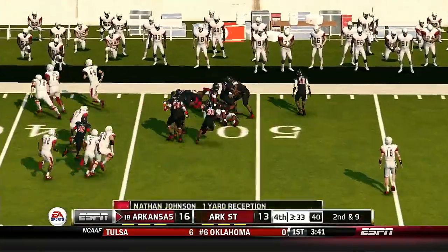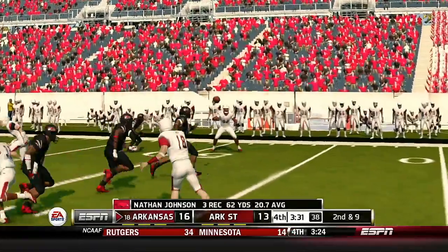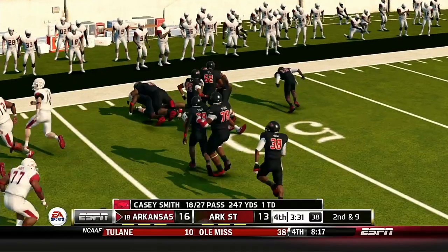Quick strike to the receiver. And he's leveled at the 48-yard line. That play was going nowhere. Yeah, give a lot of credit to the defense here, recognizing pass and swarming to the receiver.